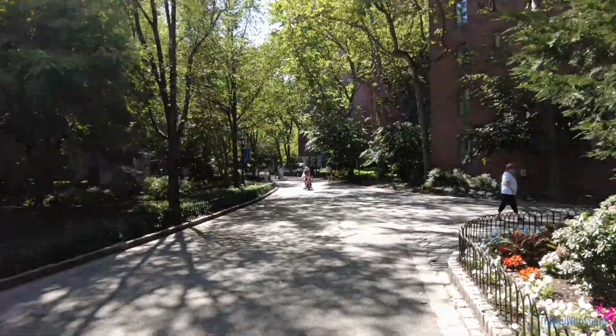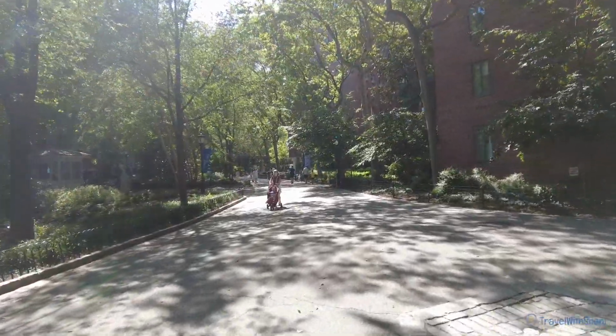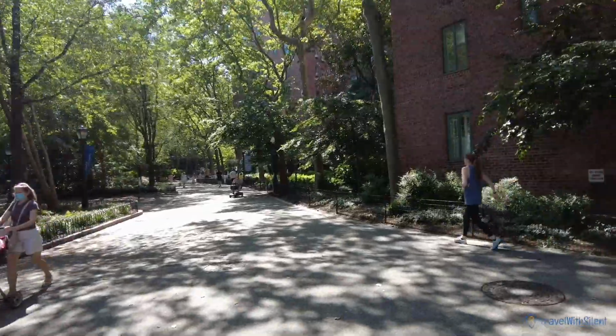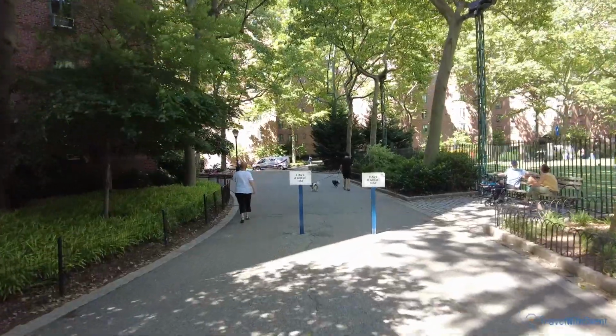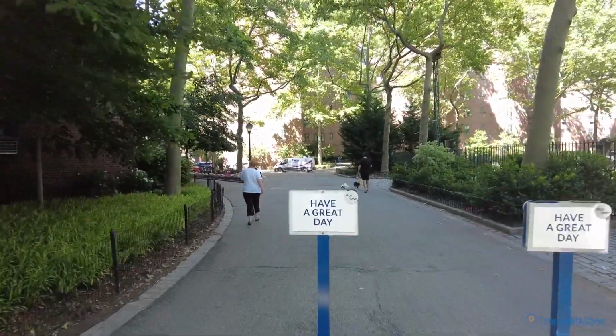Alright guys, well, I hope you enjoyed this little ferry ride, this mini tour of Stuyvesant Town, and stay tuned for some cool videos coming up, including New York City's first floating park.